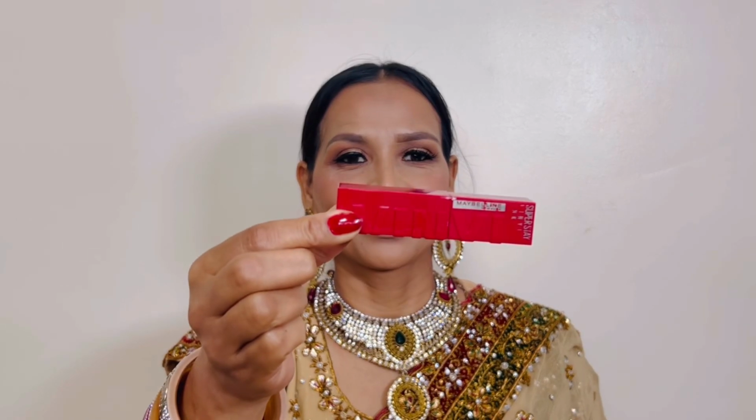Next, apply highlighter from Deluxe Diva Baked Highlighter 01 Lively Champagne on the higher point of the cheekbone. Finally, apply red liquid lipstick from Maybelline Super Stay Ink Lipstick. This is a long lasting lipstick, guys.